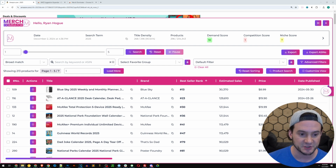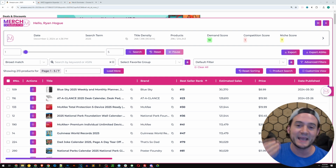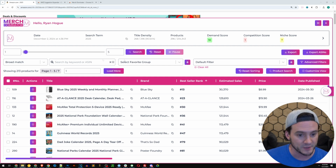And I thought that was important to share, make sure we all understood coming in because we only searched for 2025. We kept it very broad. We didn't say the product type. We're letting Amazon show us what people are buying when they search 2025, right? The new year, it's gonna be here before we know it.